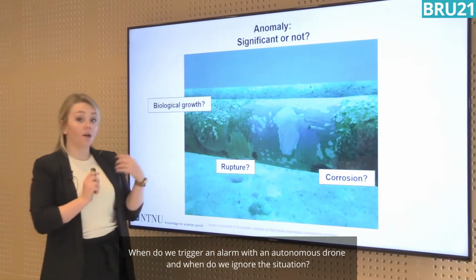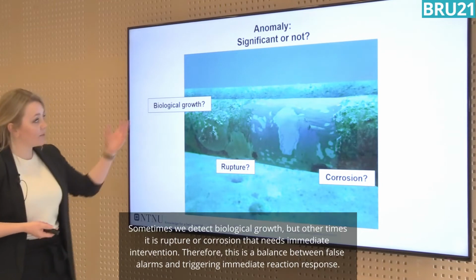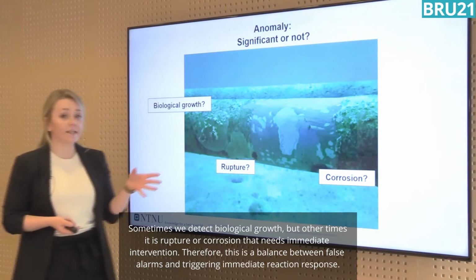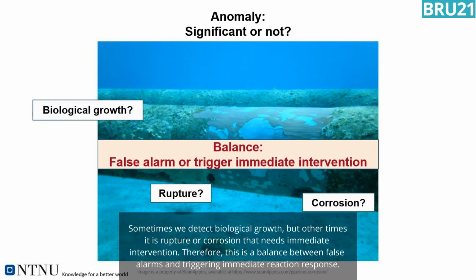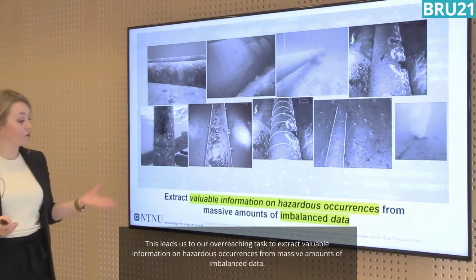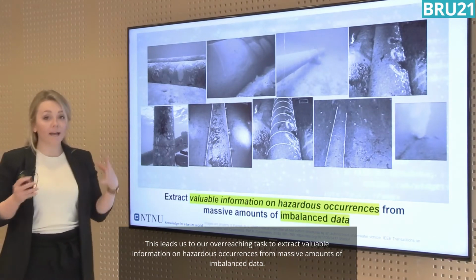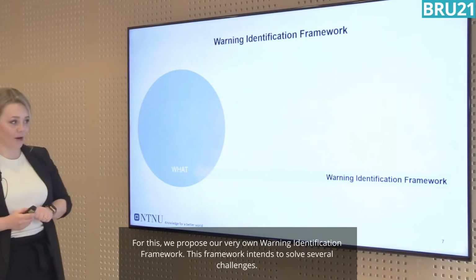When do we trigger an alarm with an autonomous drone, and when do we ignore the situation? Sometimes we can detect biological growth, but sometimes it can be rupture or corrosion that needs immediate intervention. So this is a balance between false alarms or triggering immediate reaction responses. Which leads us to our overarching task, which is to extract valuable information on hazardous occurrences from massive amounts of imbalanced data. For this, we propose our very own warning identification framework.